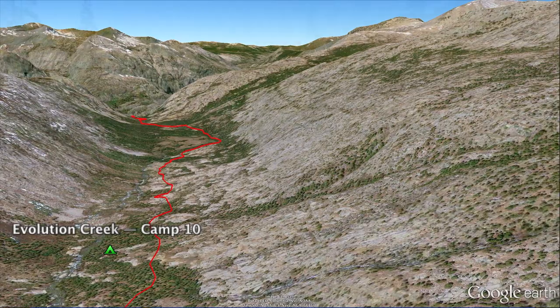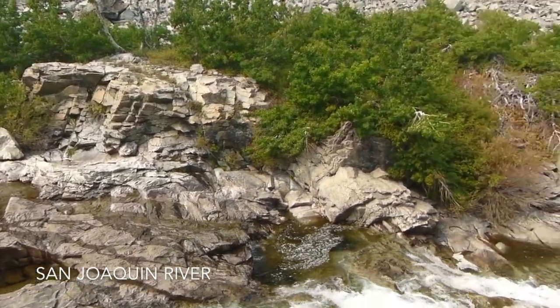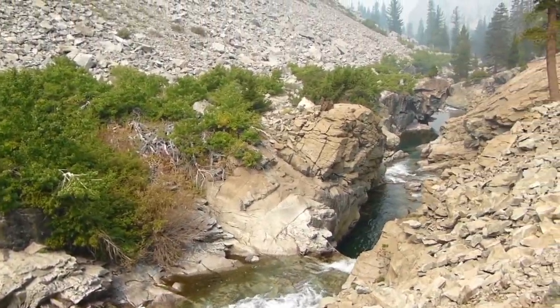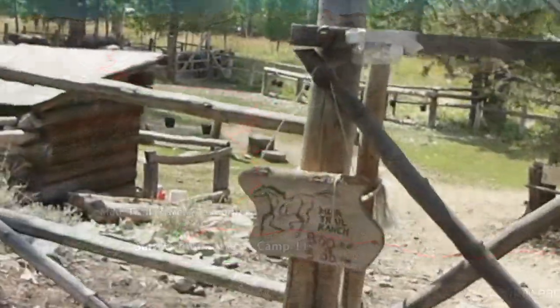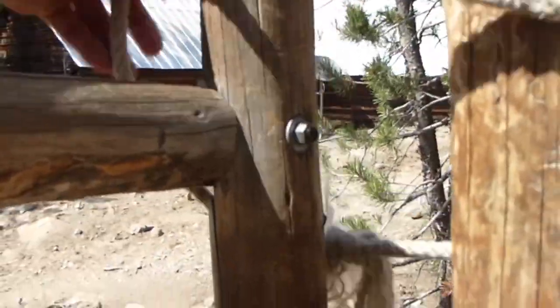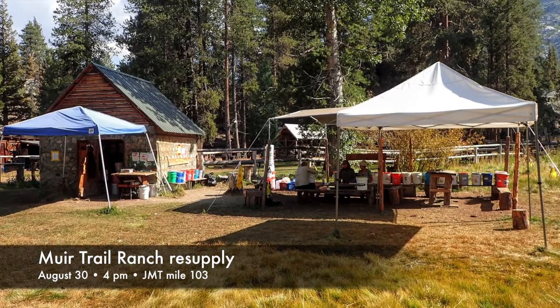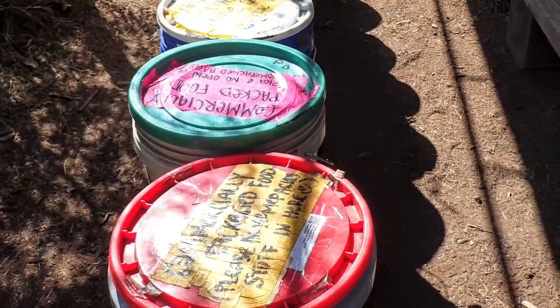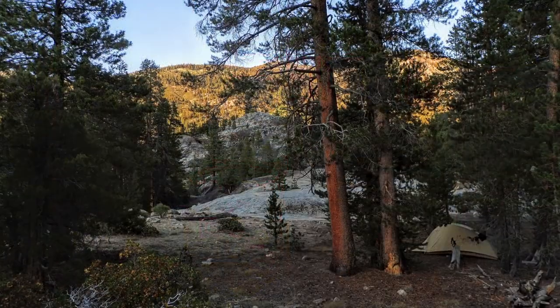By now, my food supplies were running low, but the San Joaquin River and I were closing in on Muir Trail Ranch, where I had mailed a 5-gallon bucket filled with my next week's worth of food. The ranch is close to the trail, so it's a very popular resupply destination for hikers. Most people, myself included, end up shipping too much stuff in their buckets, or food that's not as palatable as it sounded at home. So there are several hiker buckets with supplies galore to choose from or make donations to. I was craving protein, specifically jerky, but couldn't find any.